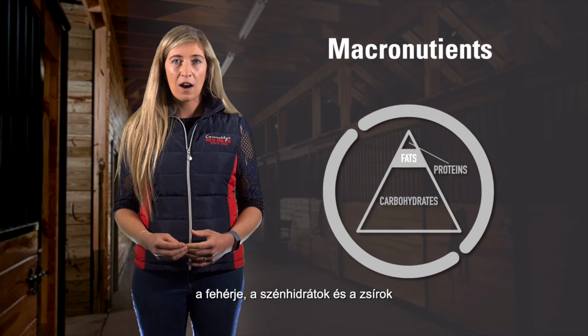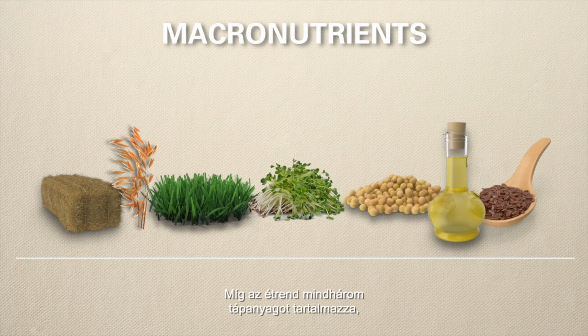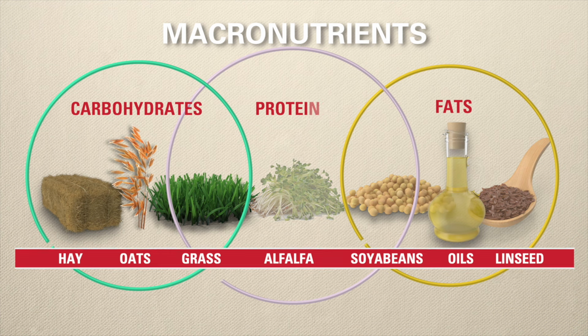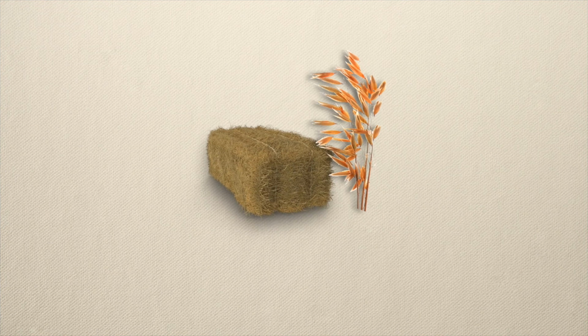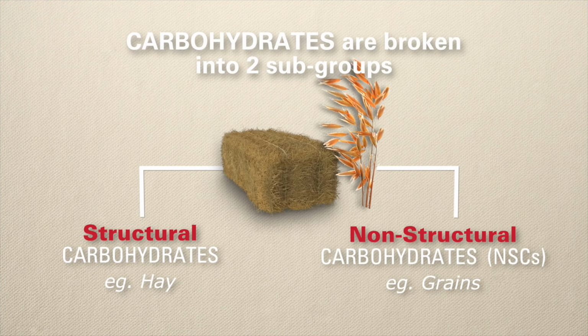Macronutrients, protein, carbohydrates and fats, are the three main suppliers of nutrients in your horse's diet. While the diet will contain all three nutrients, carbohydrates will be the main supplier of calories in your horse's diet. Carbohydrates can be broken down into two subgroups based on the plant's structure and how it is digested.